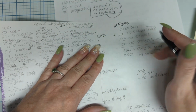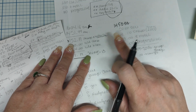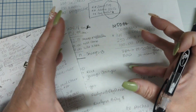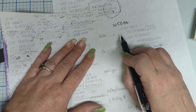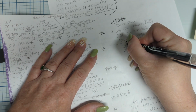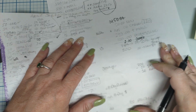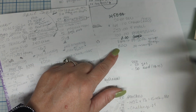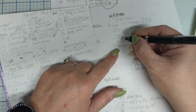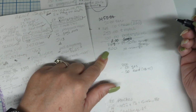So we have the $161 to finish this bill. Sometimes you just got to break them up. Kind of like our car payment is paid weekly. Sometimes we just got to save multiple checks in order to save a bigger amount. So we have the $161, the $250, the $100, and then I should have had on here $2 for Google. Okay, so we subtract all that and it came to 887, right?